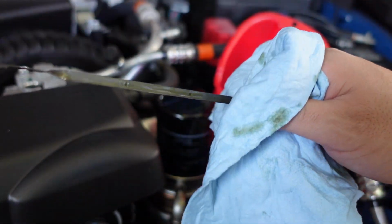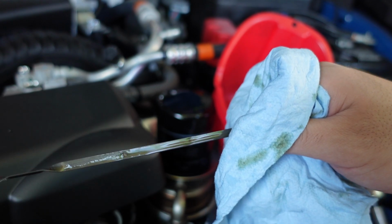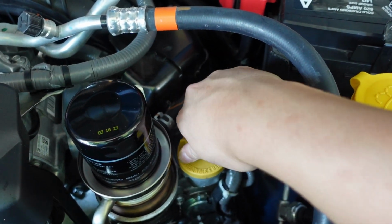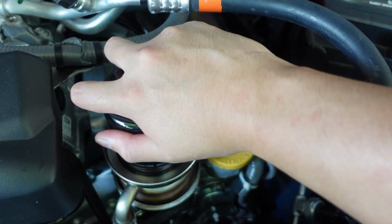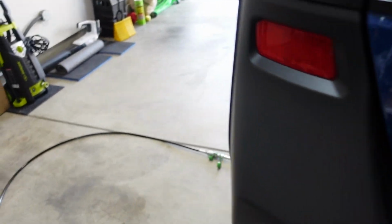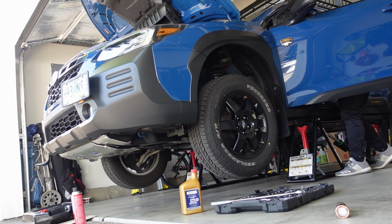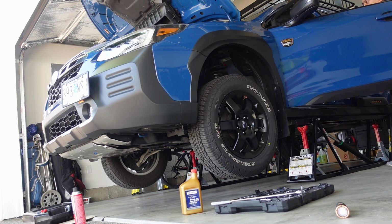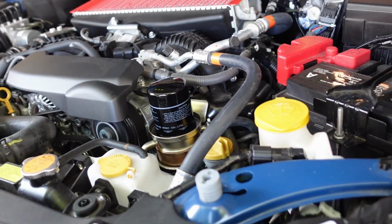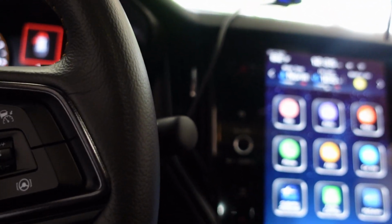About 4.5 quarts in there, and looks to be at the full mark. So I'm going to stop here and then add oil as necessary, but for now it looks to be good. Now we got the oil in there, we're going to start the car and then let it run for a few minutes, let it cool off, and then check the oil level again. So like I said, I'm just in the car, started it up, getting all that oil cycled for a few minutes before dropping the car.